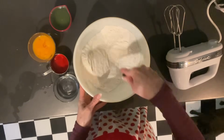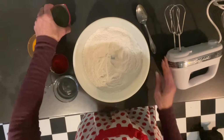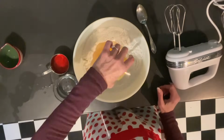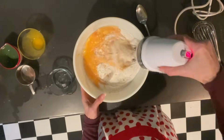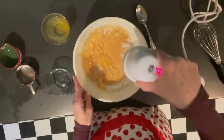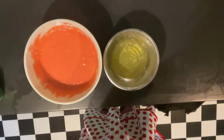So the first thing you need to do is sift together your dry ingredients in a large mixing bowl. The flour, baking powder, salt, and sugar. In this, make a well. Place oil, egg yolks, water, and cherry juice in that order into the well. Beat until smooth. I also added a little bit of red food dye.